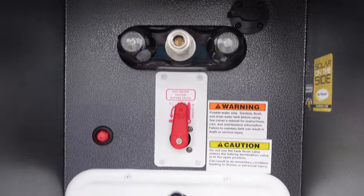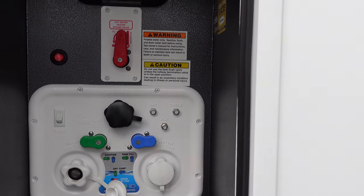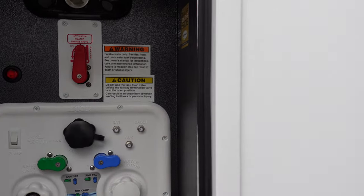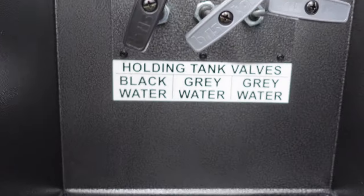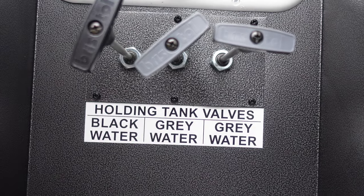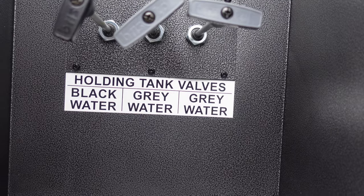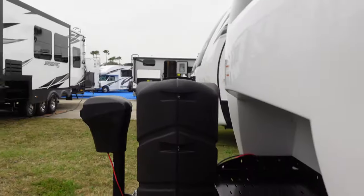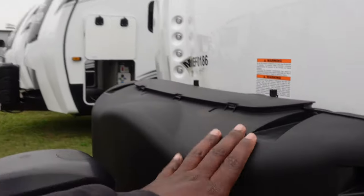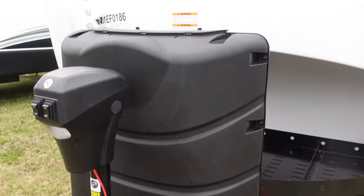Here you have your wet bay. Everything that you need. You can even do your cable and internet here too, which is pretty cool. You have your holding tanks for your gray water and your black water. You actually have two gray water tanks, which is ideal. So far, really cool. Storage for your LP tanks. Leveling system.